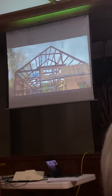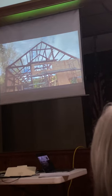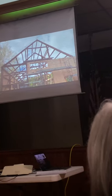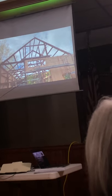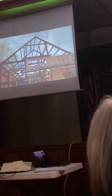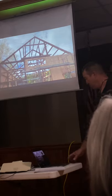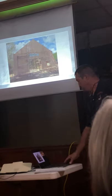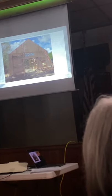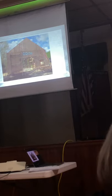So here we are, just continuing with the next phase of putting this together, siding it. We have a big window that, in some other pictures here, there's a big window up here. So it just shows it going together. Another picture of how we did it all. This shows the front of the barn. We're putting another window over here.